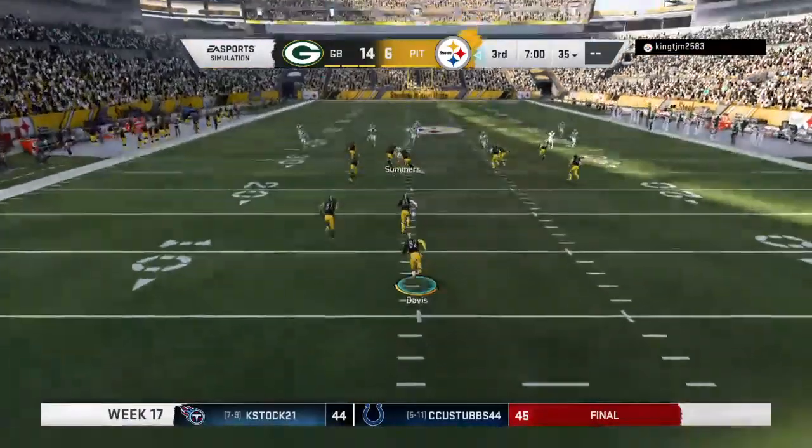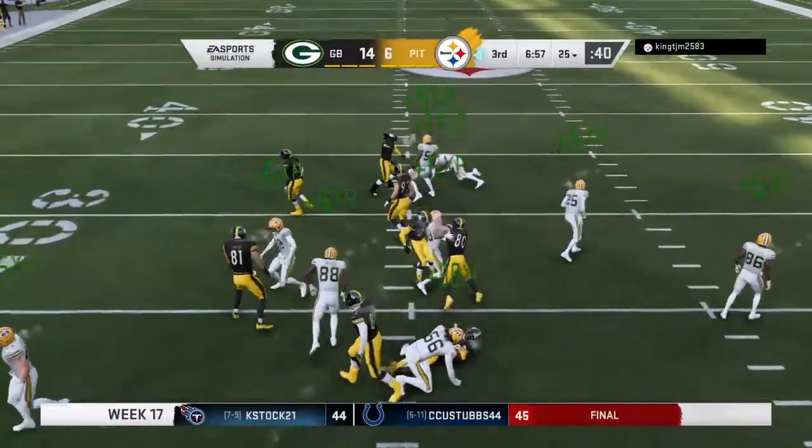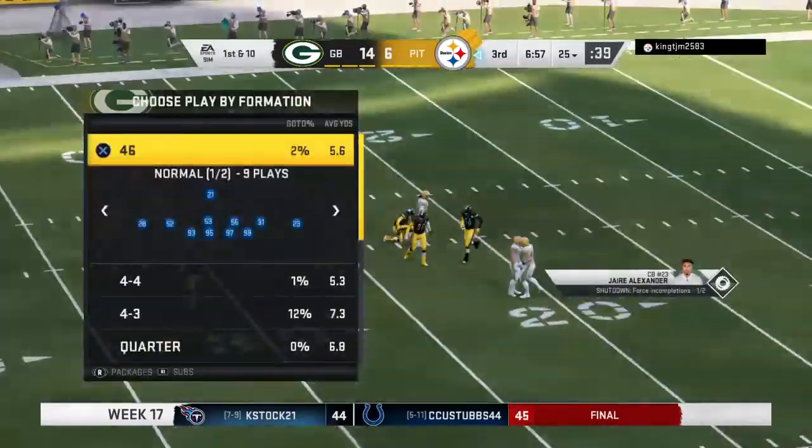This is taken at his 4. And not a bad return. Here he gets it out to the 25-yard line.